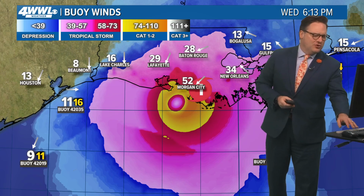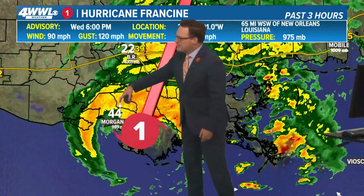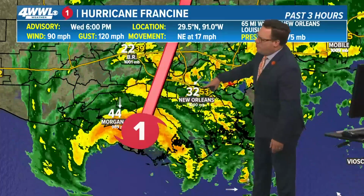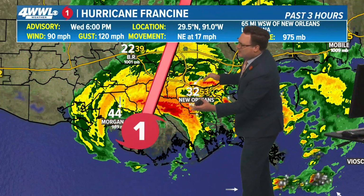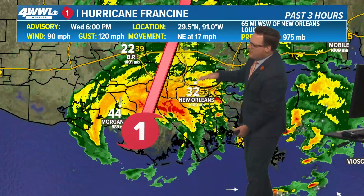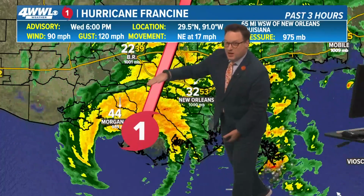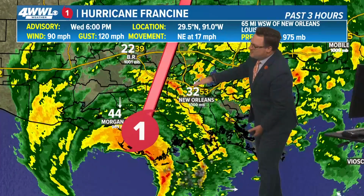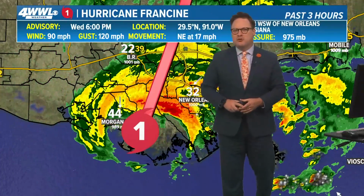So switching back over to weather stations and the radar itself. Again, the winds at Morgan City out of the north, 44 miles an hour. They're out of the northeast at New Orleans at 32 miles an hour. So it does look like the storm may be trying to make a little bit more of a jog closer toward the city, just based upon what the winds are doing here. This would be more indicative of what would happen in the northwestern or western part of the storm itself. So with those winds now kind of favoring a little bit more of a northeasterly direction, it may be that the storm is going to push a little bit closer to Metro New Orleans.